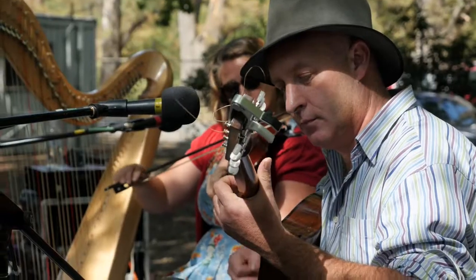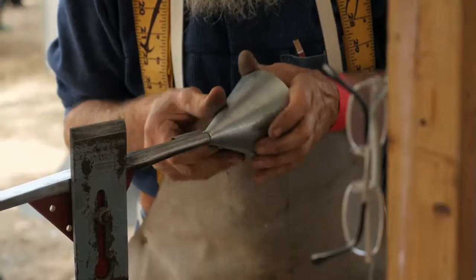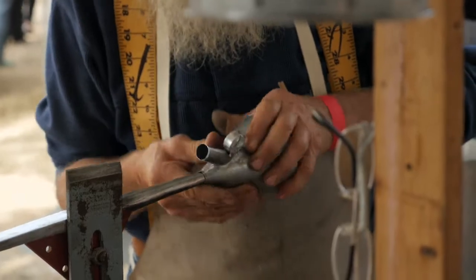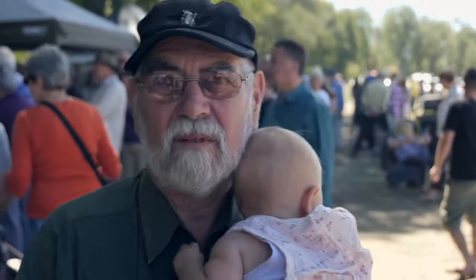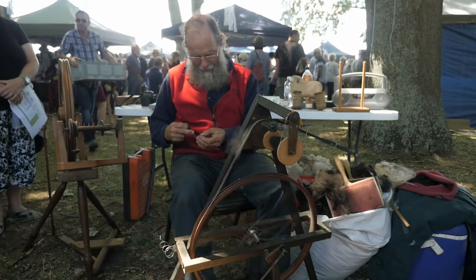Well, it's been great today, really, because it's demonstrating the arts that we had 200, 300, 400 years ago, which you don't see anymore. And a lot of these people who are making this sort of stuff would find it very difficult to get a market. So this is a great way of showing off what they can do.